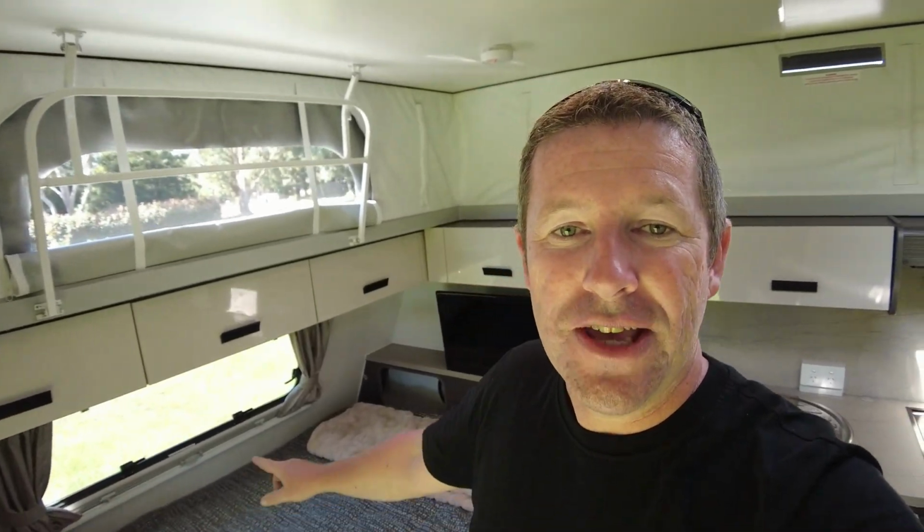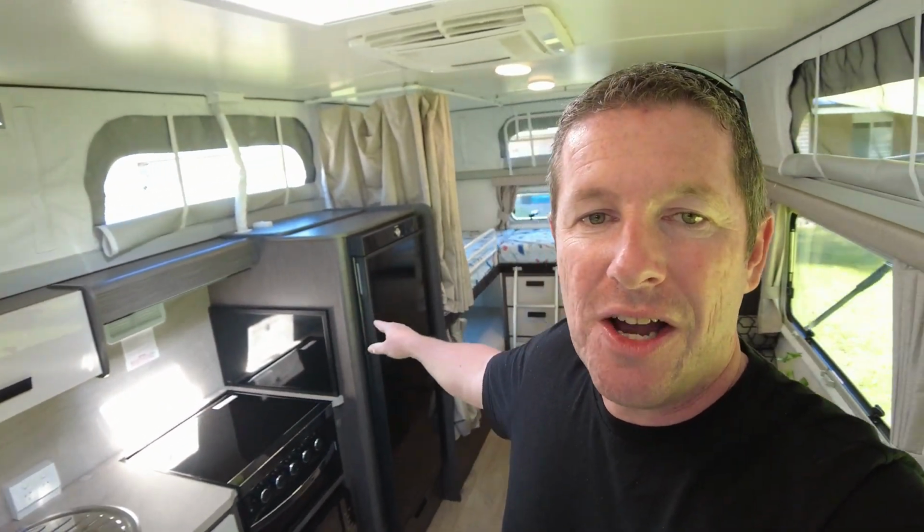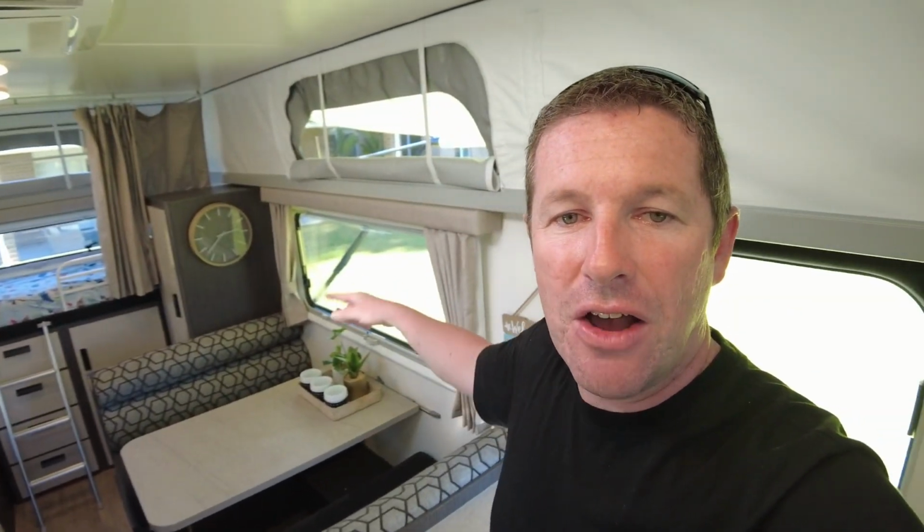So the layout of this van is quite functional and simple. You have the main bed up at the front, you've got a kitchen that wraps up one side, a dinette over here, and then up the back we've got the bunks. So let's start with the bedding first.